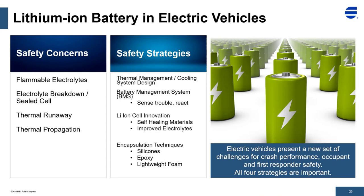There have been several major auto manufacturers that have issued recalls due to battery-related safety concerns, much of which are around the potential cell failures that lead to potential catastrophic fires. These fires, without the adequate safeguards, can accelerate in rapid succession and propagate to other cells.